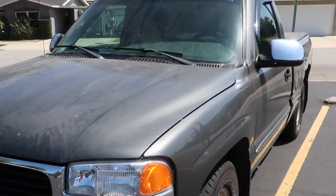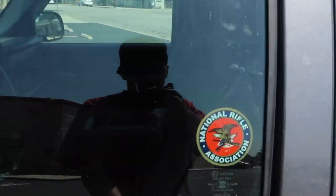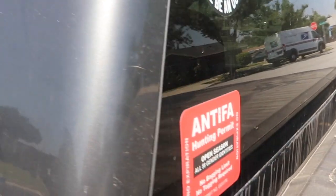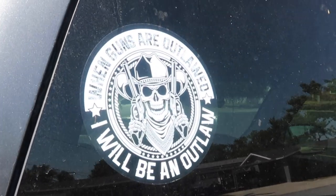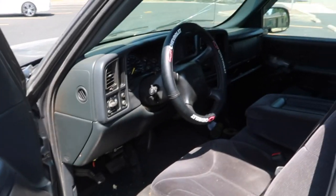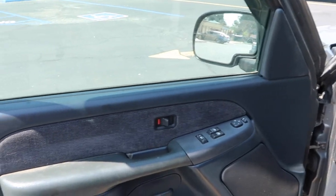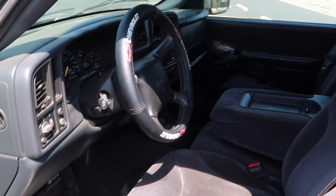I'm gonna show you guys the interior. The interior, I mean, it just needs a couple of touch-ups here and there. And check it out, I guess they used to own guns or something, because look at this. They used to go hunting, they had a permit. And here it says, when guns are outlawed, I will be outlawed. So I don't know, I guess les gustaban las armas. So check out the interior, nice panels. The interior looks pretty good to me.